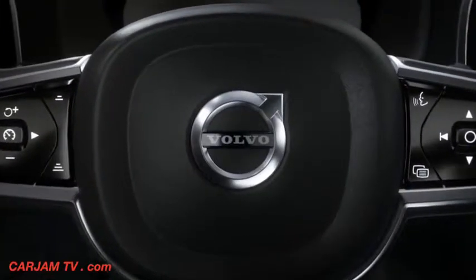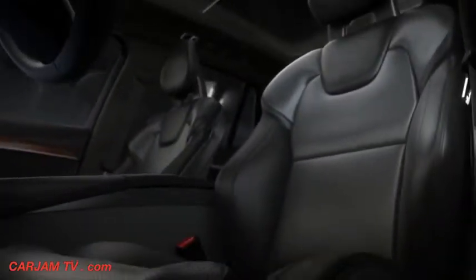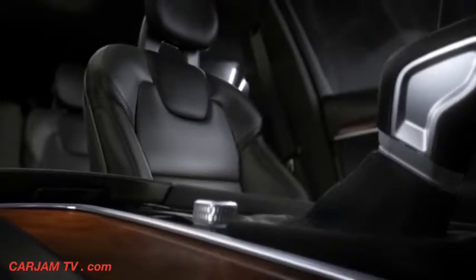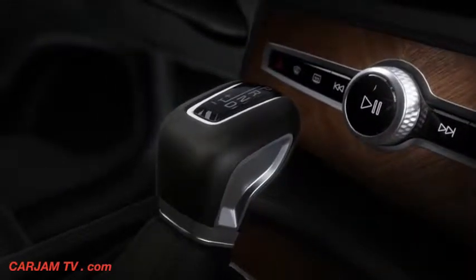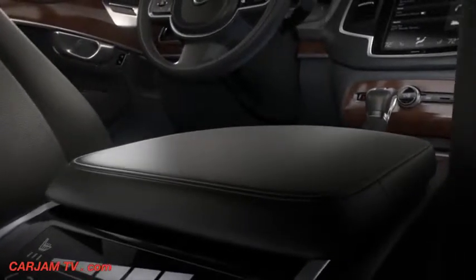At Volvo, we pride ourselves in creating a comfortable environment that helps our drivers get the most from their car and from their life. High design, natural materials, and thoughtful craftsmanship are in our blood.